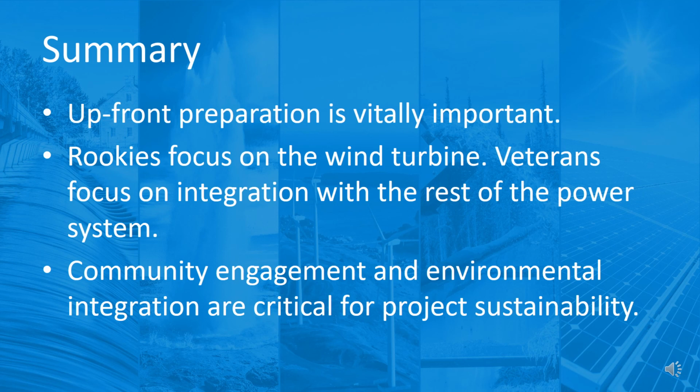Installing a wind turbine is relatively straightforward. The challenges are in the integration of the wide range of energy these systems produce. Addressing all the intricacies of integration during the design phase of a project ensures the maximum benefit for your community.